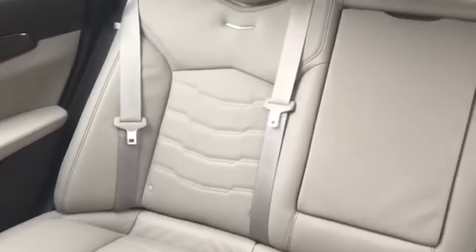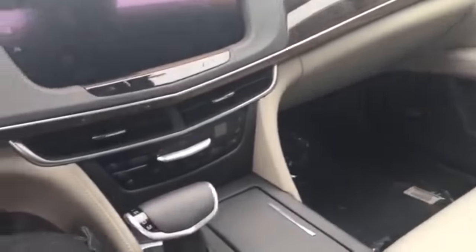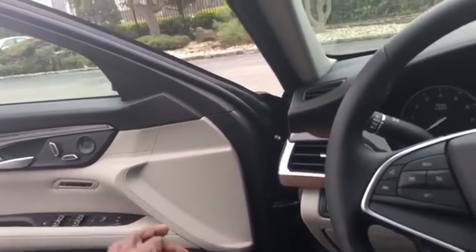I'd like to see that as a standard. Maybe I ask for too much, but the way I see it is, when you sell a car like this, you're supposed to have everything. There should be basic options, but there's certain things that you should just have, you know?